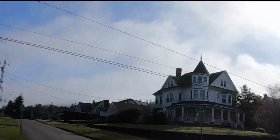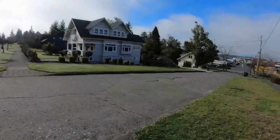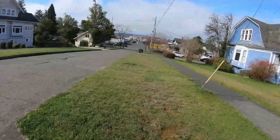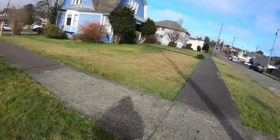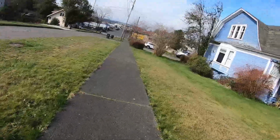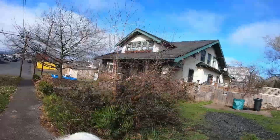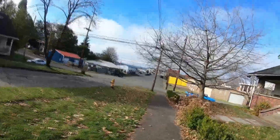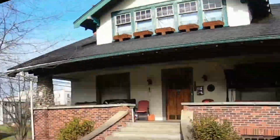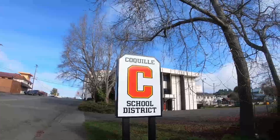Oh, A.J. Sherwood house. We'll drive by and take another glance a little bit later. And it is on the National Historic Register, but it's also a private residence, so we'll respect that. Just appreciate the architecture. That's pretty neat too. I do like a nice porch.